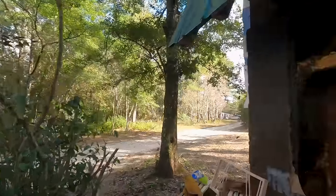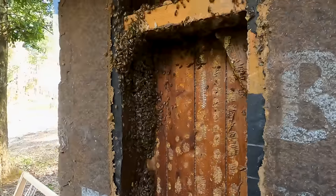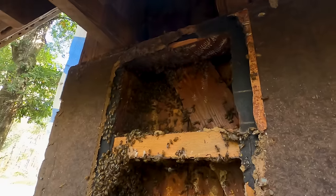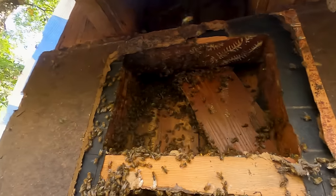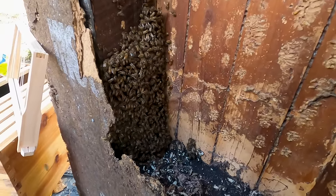All right, battery died. I don't know what y'all missed, but there's where we're at. That piece of comb fell. Got the corner comb up in there and bees just all over the place. Right now I'm just kind of queen searching. I hadn't seen any brood at all. Doesn't mean there's not a queen in here.